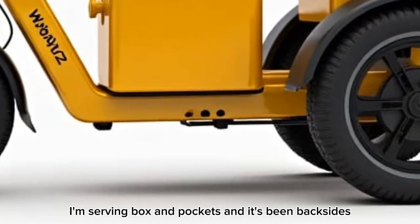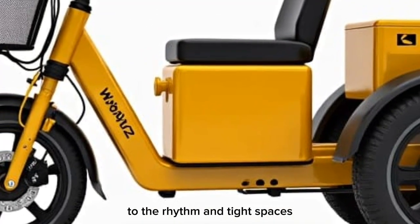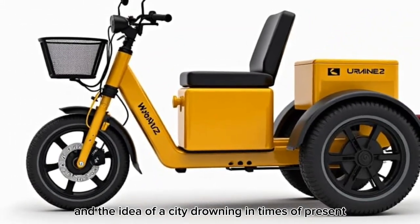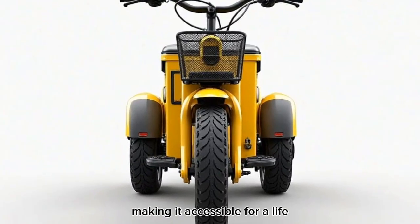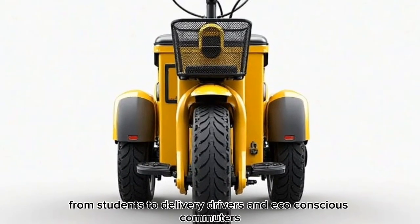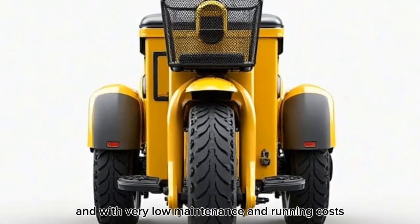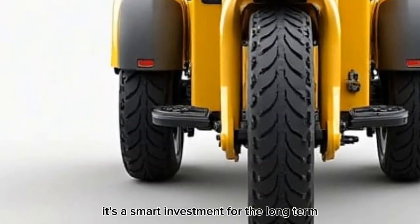With its compact size, the Wawaz Electric Trike is incredibly easy to maneuver in tight spaces, making it ideal for city traffic. In terms of pricing, the 2025 Wawaz is competitively positioned, making it accessible for a wide range of customers, from students to delivery riders and eco-conscious commuters. And with very low maintenance and running costs, it's a smart investment for the long term.